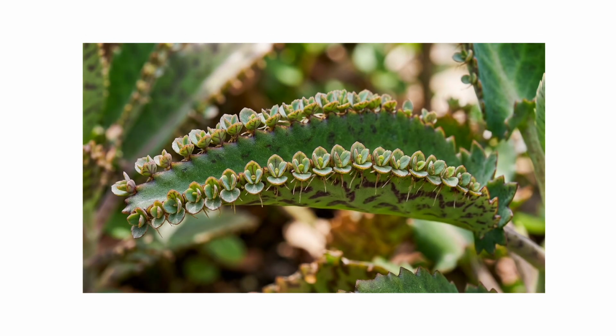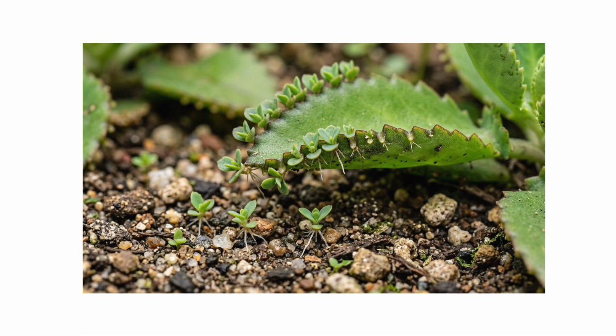One species, Kalanchoe daigremontiana, commonly called Mother of Thousands, produces hundreds of tiny plantlets along the edges of each leaf. These miniature plants, complete with their own root systems, fall from the parent plant and root wherever they land, making it one of the most prolific self-propagating plants known to science.